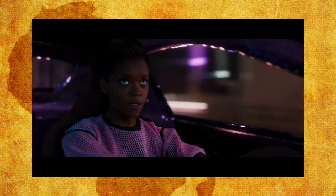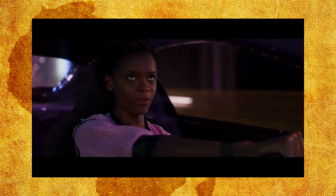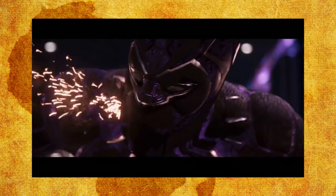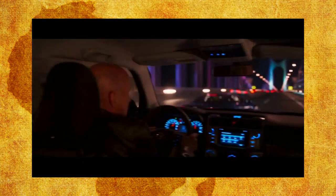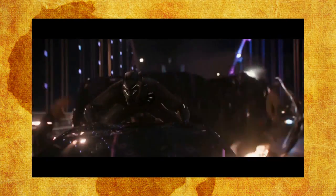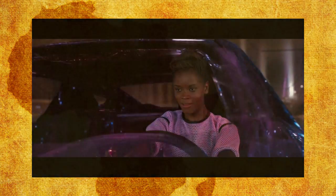Hey, look at your suit. You've been taking bullets, charging it up with kinetic energy. Pull around the truck. Where'd he go? Show off.